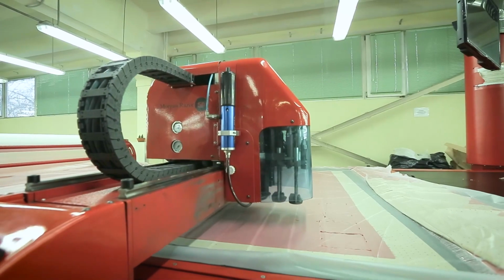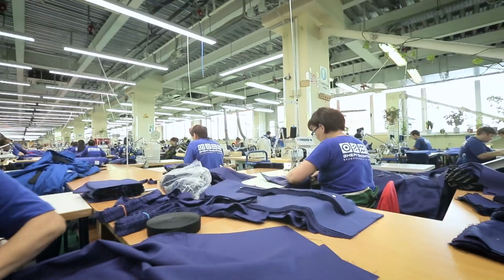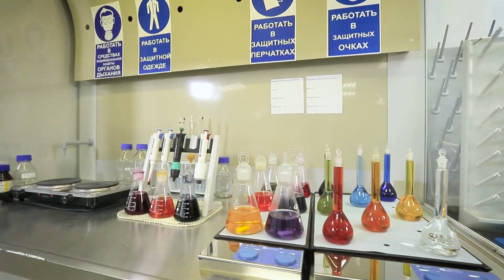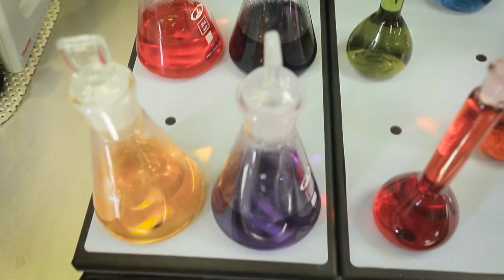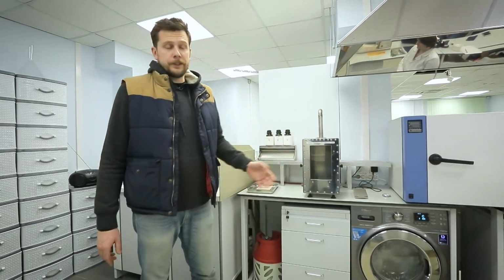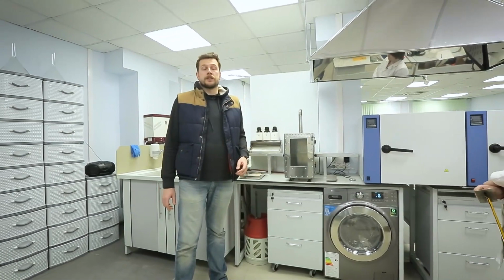After processing, the fabric will be sent for cutting and then to the sewing shop. But the firefighting gear will only get to the fire station after it goes through rigorous quality testing. First, a sample of fabric is tested. I have never seen a washing machine installed in a testing laboratory before, but here it is, required to check how many washing cycles the fabric finish can withstand.